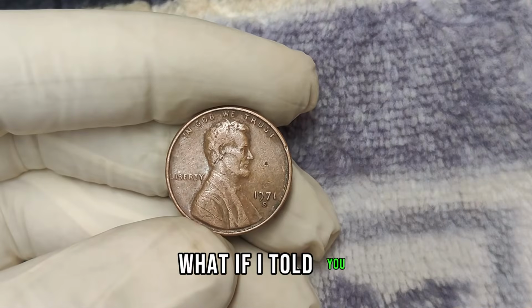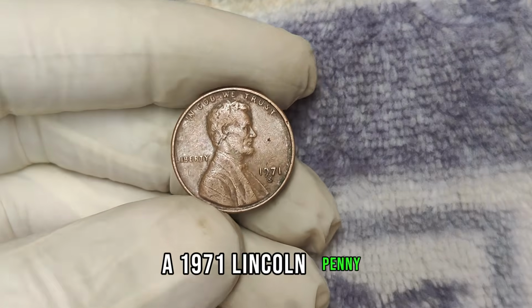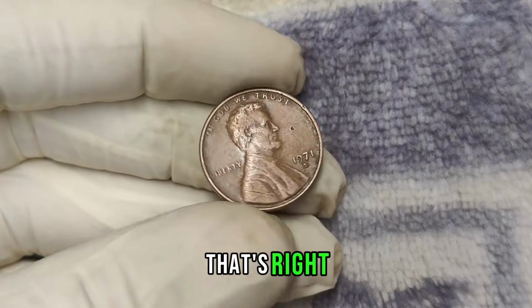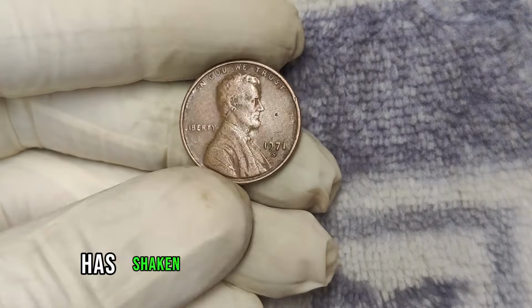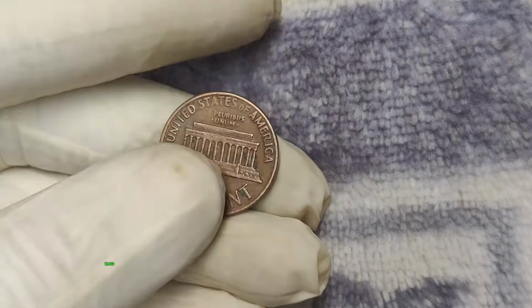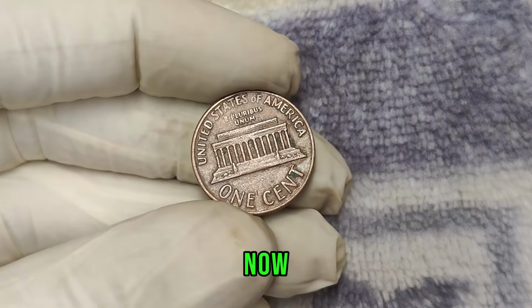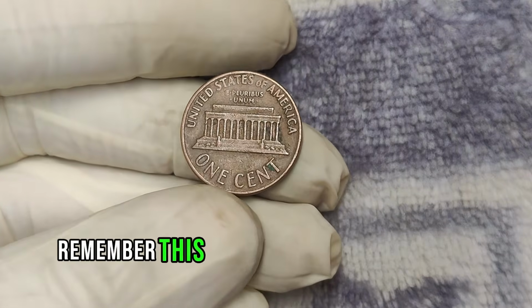What if I told you one of the most ordinary-looking coins, a 1971 Lincoln penny, could be worth nearly $1 million right now? That's right. A small copper coin with an S mint mark under the date has shaken the coin collector world, valued at $971,000 in recent auctions.